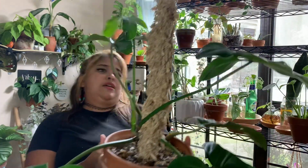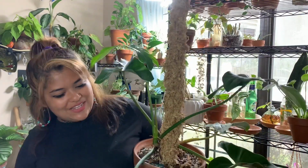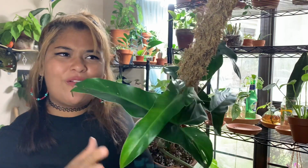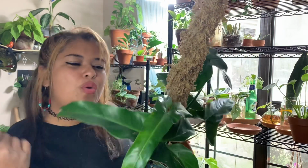Now, I have this Philodendron mexicanum, which is a beast, I tell you, a beast. And this right here, let me see. Oh, okay, I don't know how I'm gonna do this. This here is the newest leaf, so it is a bit smaller, but it was shipped to me in the mail, and my friend Sydney and I ended up splitting it up. So it went through a little bit.